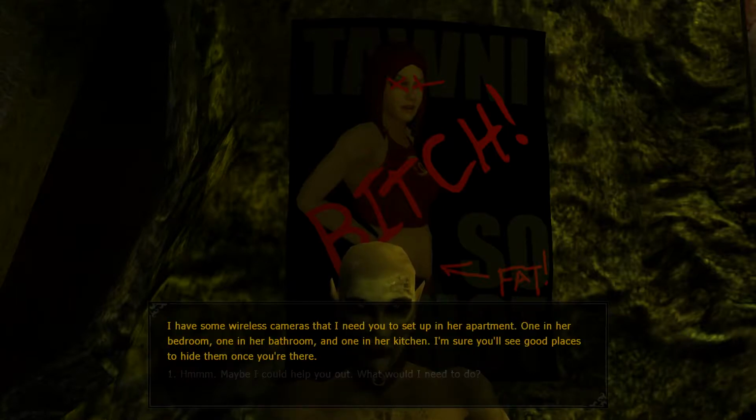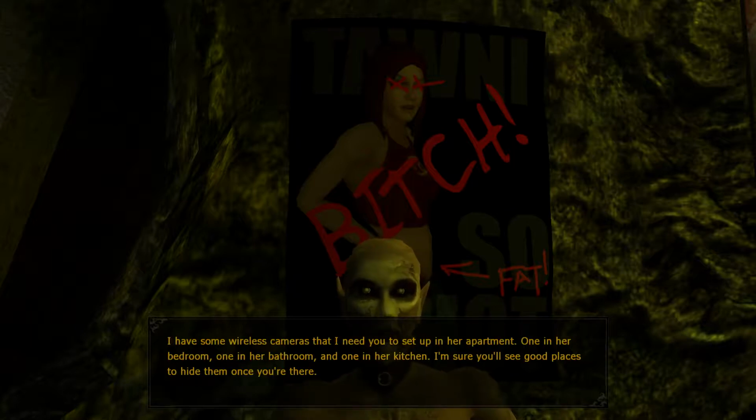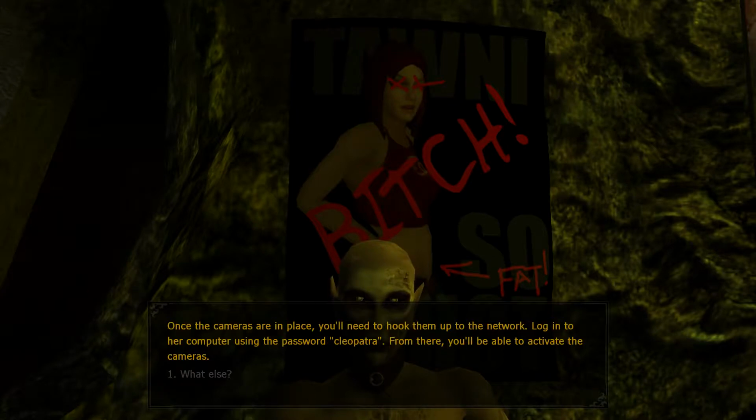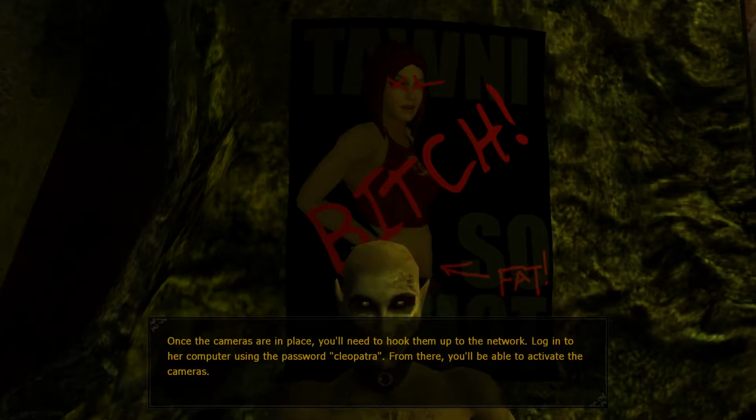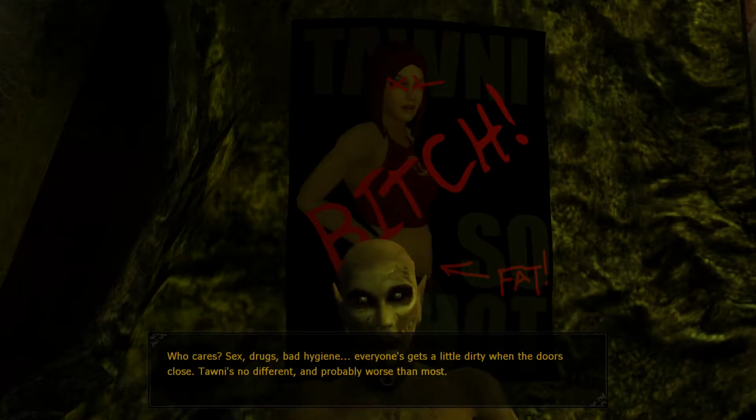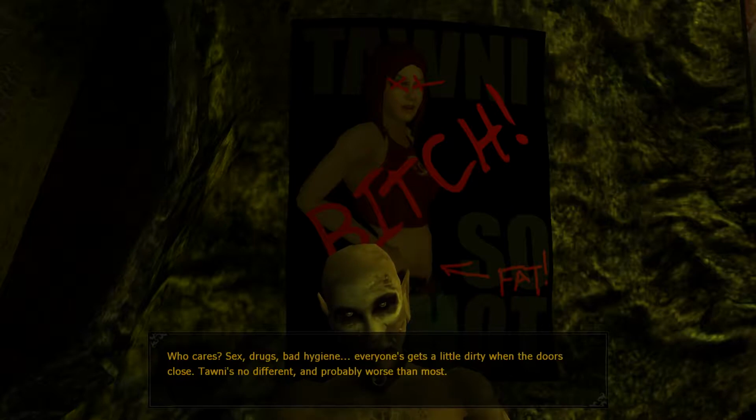I have some wireless cameras that I need you to set up in her apartment. One in her bedroom, one in her bathroom, and one in her kitchen. I'm sure you'll see good places to hide them once you're there. What else? Once the cameras are in place, you'll need to hook them up to the network. Log into her computer using the password Cleopatra. From there, you'll be able to activate the camera. Okay, what do you think you're gonna see? Who cares? Sex, drugs, bad hygiene. Everyone gets a little dirty when the door is closed. Tawny's no different and probably worse than most.